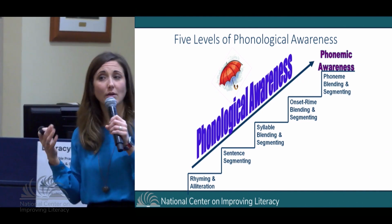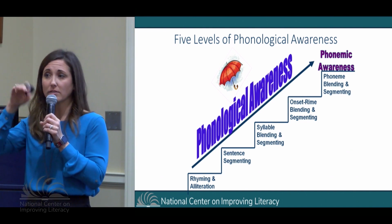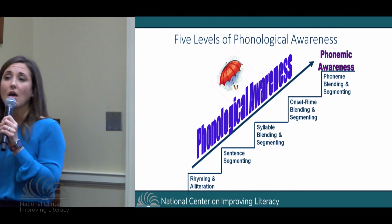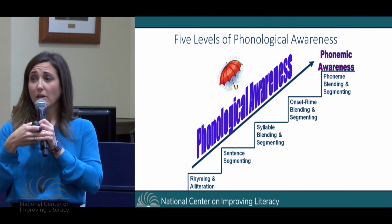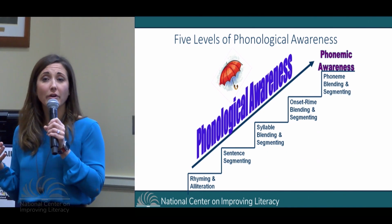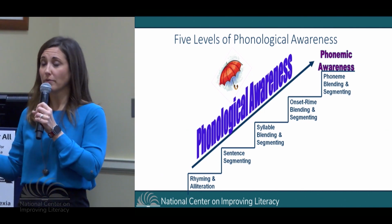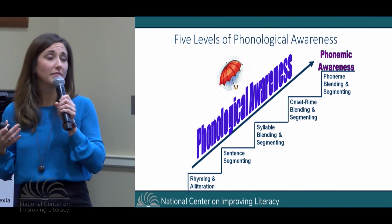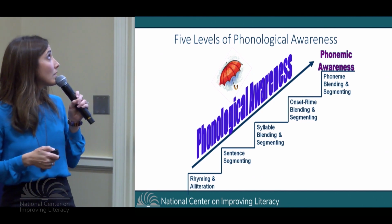Rhyming and alliteration is at the word level. And all of phonological awareness is sounds based. There's no print involved at all. But knowing that students need to have skills in phonological awareness before and as they're building their print awareness as well, we don't have to wait for them to master all of these before we start teaching print. But it is crucial that we are developing phonological awareness while we're building phonics skills as well.